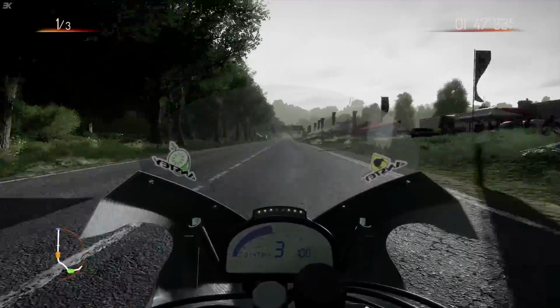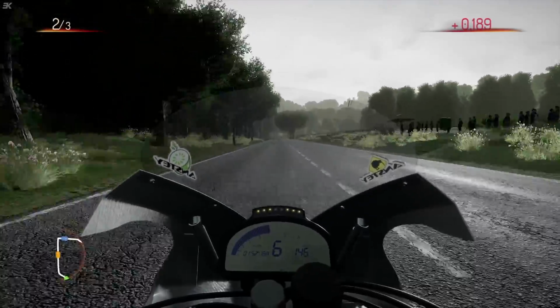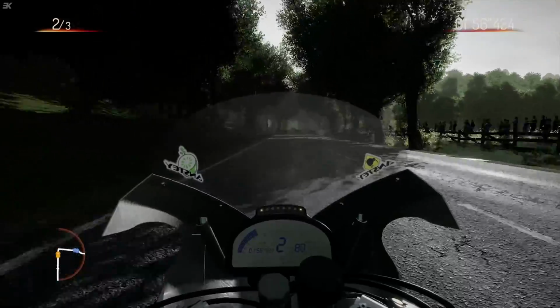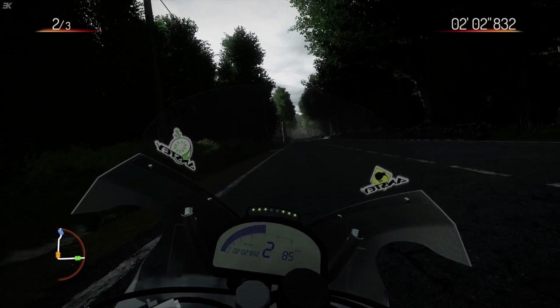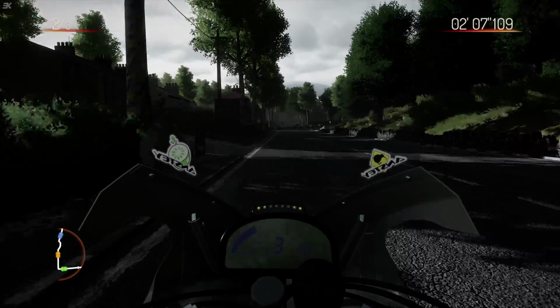The rear tries to come round, just about to stay upright. And that's a lap. A tenth of a second down though, compared to the rider in front, I'm guessing. So that's not good lap time wise. Expect to be better than that. It's such a tricky circuit, such stop-start as well.